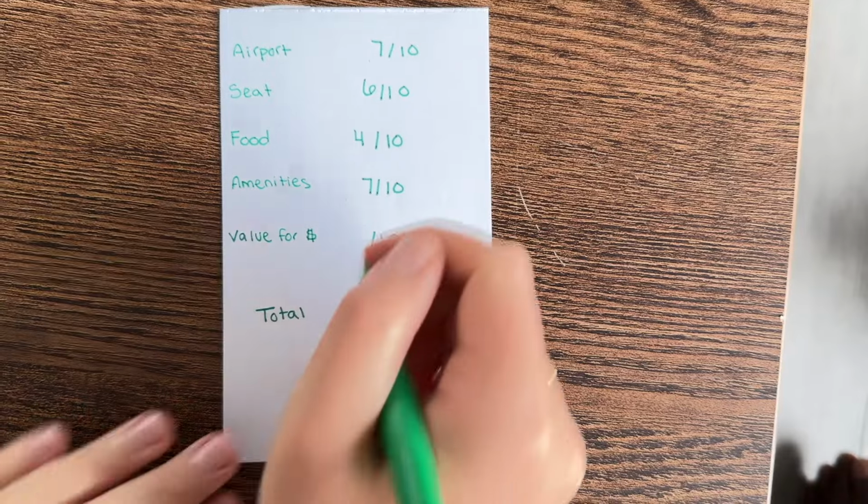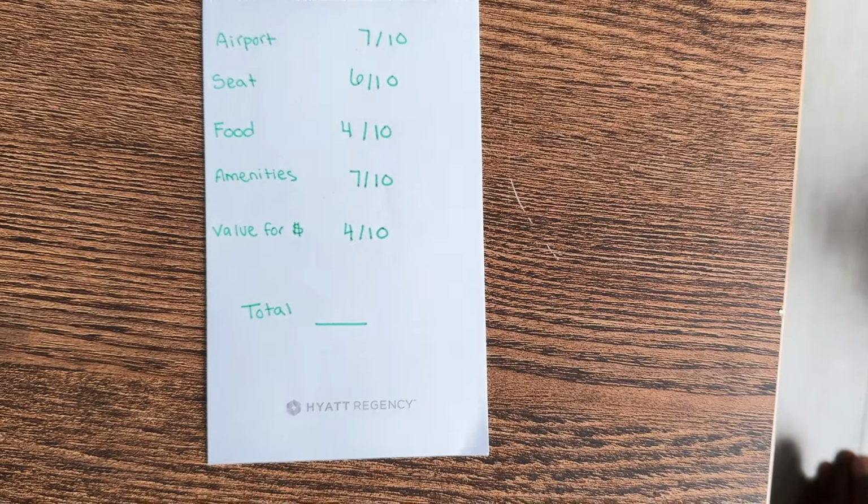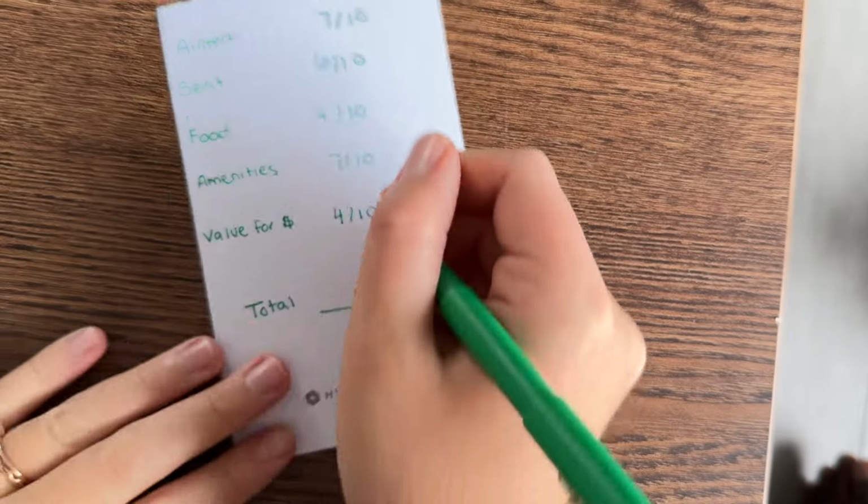Not great, not terrible value, like Egypt Air business class is. Not good value either. Okay, drum roll. What kind of drums do you have? Sorry for anybody who listened to that. Yeah. We gave Ethiopian Economy class a 2.8 out of 5.